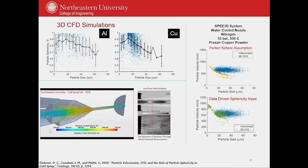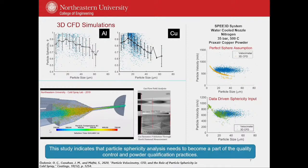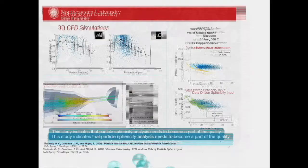And we observe the same thing when we repeat it for a completely different process and completely different machine. We see that from underestimating particle velocity, we go to very accurately estimating velocity and the distribution of velocity as well. And so this means that we really need to take into account particle sphericity when we do quality control in our laboratories, in our field facilities and such. And if you want to double check, if something's not going right with the powders that you're receiving, this might be one of the parameters that you might want to check, because it has really strong implications on the final particle velocity and the final process in general.